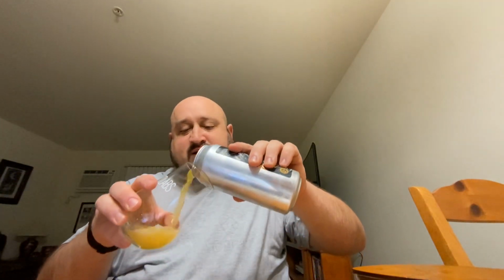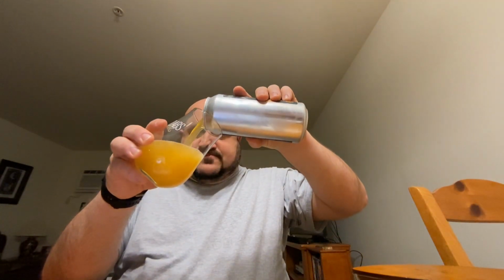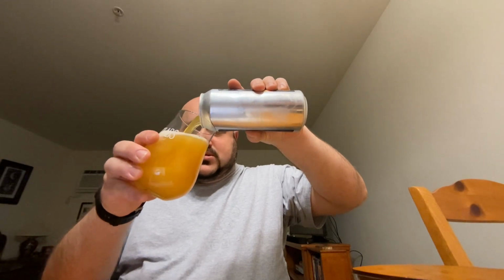Pretty excited about this one. I've never had an IPA from Treehouse that has honey in it. Had IPAs from them that have fruit added. This one has honey added to the brew. I like the artwork too on the can. That's pretty cool. Pretty cool label there.